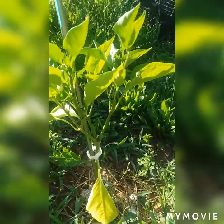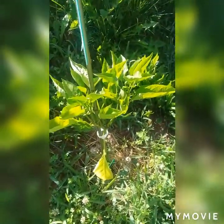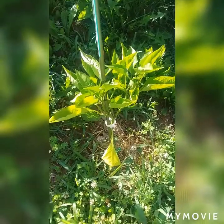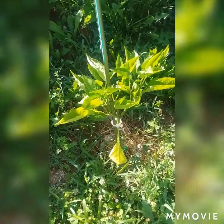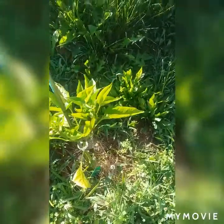Peppers. It's my orange bell pepper. That one was looking a little iffy for a little bit. I was getting a little worried, but it seems to be doing better now. He was turning a little yellow. He's greened back up.